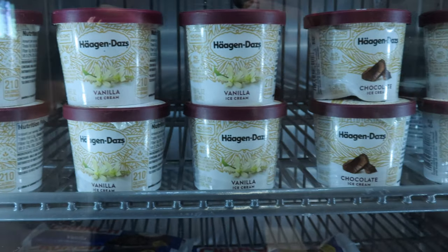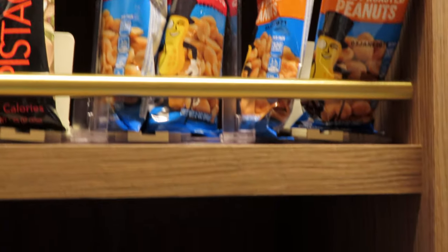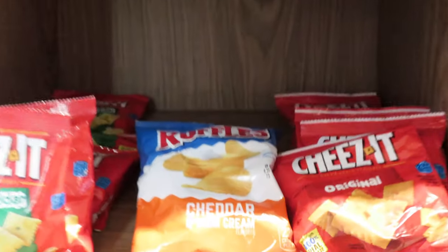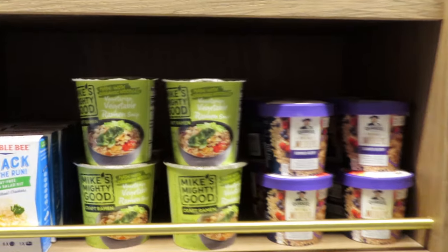And of course, one of the best ice creams. That's some Haagen-Dazs. Creamsicle. Ooh, Twix and Snickers ice cream. And frozen fruit thingies. The munch section. Some nuts, some protein bars, popcorn, and some pretzels. Best kind of Ruffles there are. And then keeping on the cheese theme, we got the Sun Chips Harvest Cheddar. Got a microwave, some microwave food.